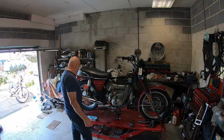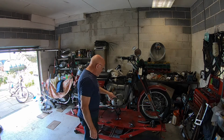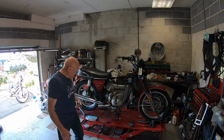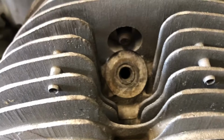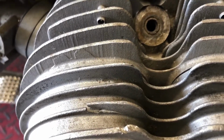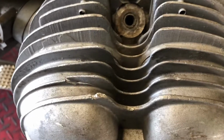Everything, the frame at the back, is really clean. All around here it's in really nice condition, and the engine looks pretty good. The issue we've got here is this spark plug, which is snapped in, which I'll show you now. You can see there. Now I don't know how hard this is going to be to get out. Clearly whoever did this before thought it was beyond their capability to get it out, but I'm not put off as easily as that. I'm sure we can get that out.